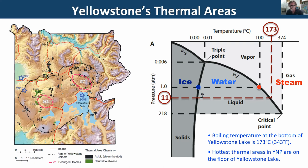And that means that the hottest thermal areas in Yellowstone are the ones on the floor of Yellowstone Lake. And so that gives scientists the opportunity to actually sample and study these fluids before they've decompressed all the way to one atmosphere pressure, which is where we normally get to look at these fluids. So going to the bottom of the lake is like getting this incredible window that is impossible to get any other place in the park, into the very hot, more primitive fluids before they fully separated out and boiled off all their constituents.